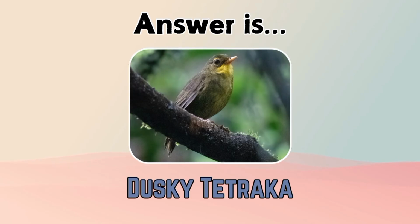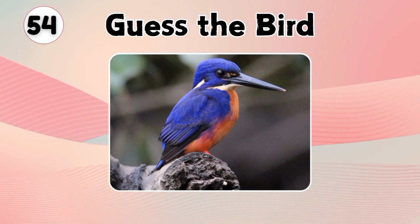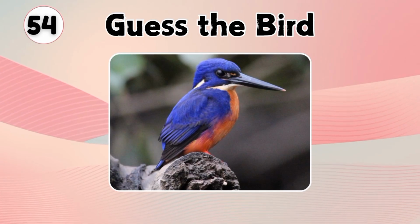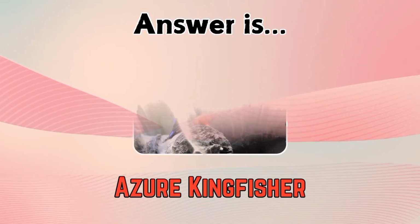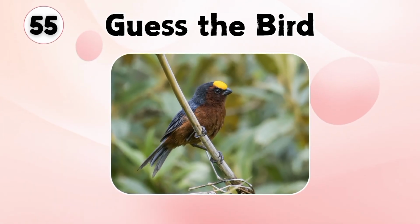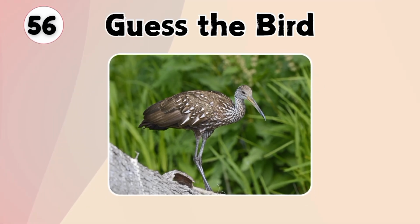Fantastic! It's a dusky tetraca. Guess the bird? Marvelous! It's an azure kingfisher. Who knows this? Fantastic! It's a plush cap. Another one.